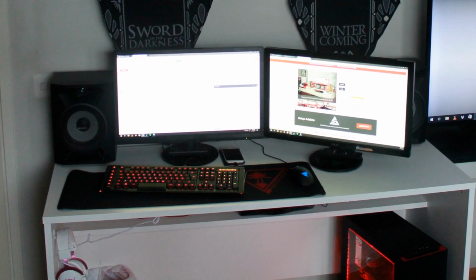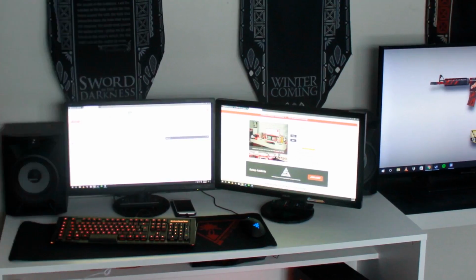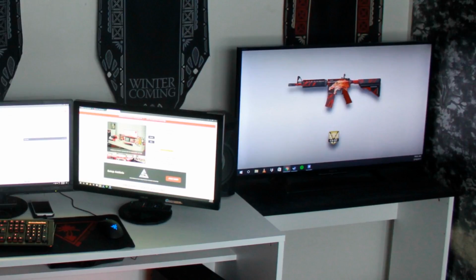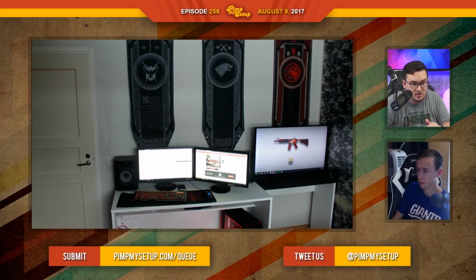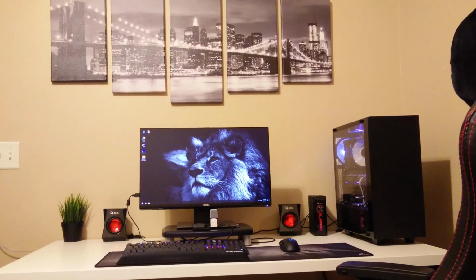The fact that he has the TV off to the right, but the TV is running off of his computer, but the TV isn't usable at all from his setup. So I'm assuming that's his bed that we're seeing in the very little corner, which I don't think even shows up on stream. No, it doesn't. I like the banners and all that, but they're being blocked for the most part. Jonas scored a 70. The next setup was submitted by Sam.